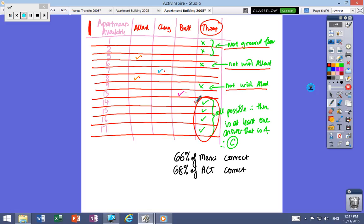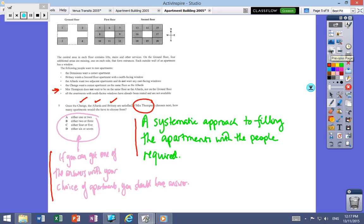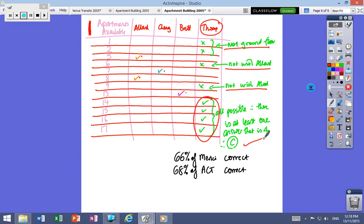And if you look at the distractors, the only one that had a 4 as part of the answer was answer C. So we don't have to do any more than that. Answer C was correct. This one was a good question in terms of we got kids who engaged in it, and we were close to the ACT average. Okay, so let's now build up to the next question.